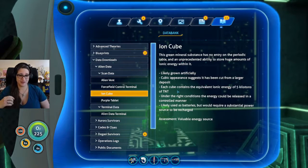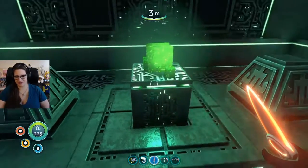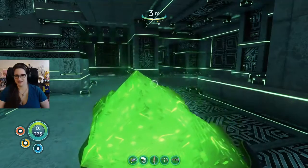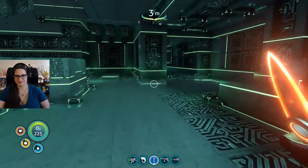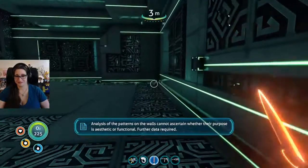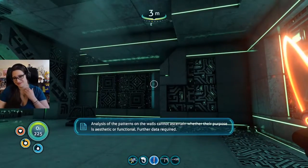So, each cube contains the equivalent of 5 kilotons of TNT. It's like a battery. Yeah, no, this sounds terrible. This sounds like we should never, ever pick it up. Analysis of the patterns on the walls cannot ascertain whether their purpose is aesthetic or functional. Further data required.